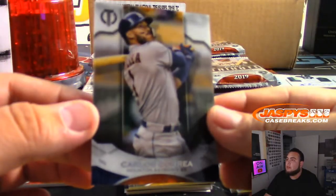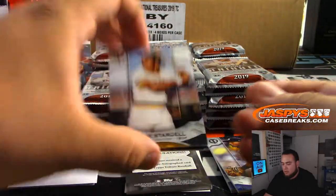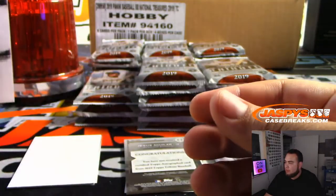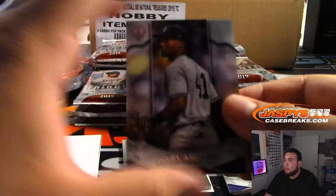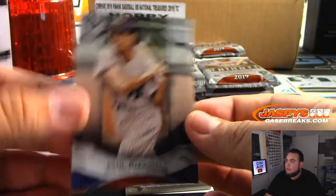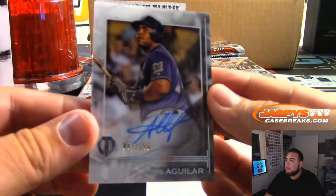All right, we got Carlos Correa, Joe Morgan for Cincinnati, Willie Stargell, Jacob DeGrom. Wow, Yordan Alvarez. Sorry. Andujar, Phil Rizzuto. All right, and the first one we got is Jesus Aguilar for the Milwaukee Brewers.